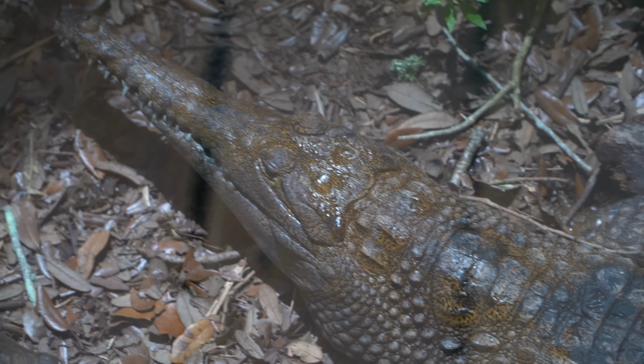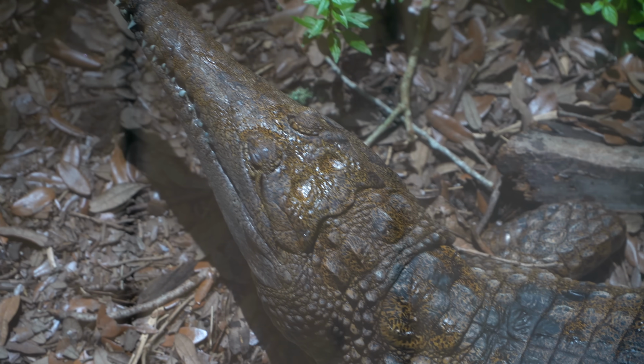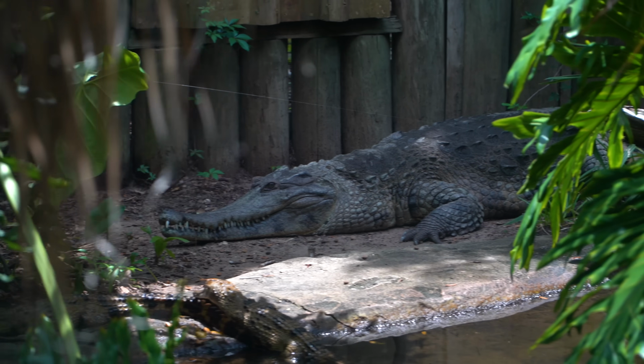It's interesting how many species have that long slender snout that are fish eaters, and that's just an adaptation in order to really catch fish efficiently. And yet again, another crocodile with a slender snout, but these are actually called slender snouted crocodiles.